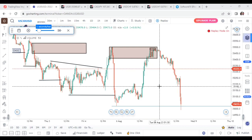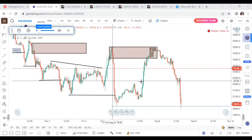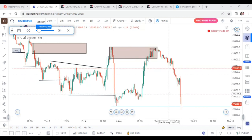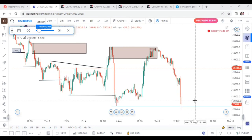Let me begin to break down what I actually saw on US30 that made me get on this trade. Previously I shared an analysis on US30, where we took this trade to the downside, which is about 400 pips. Then right after we took this trade, another opportunity showed up.